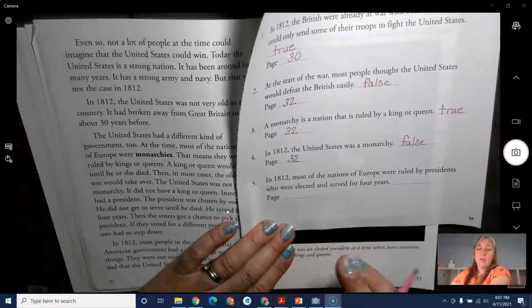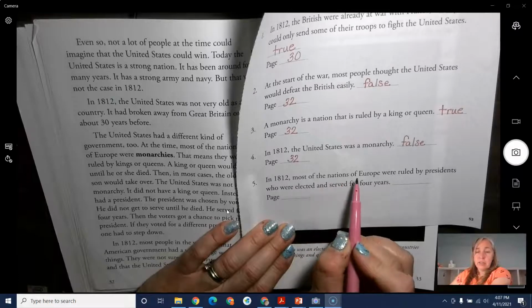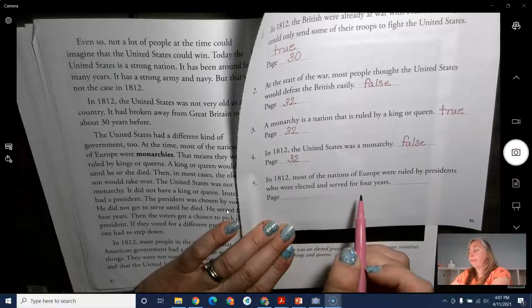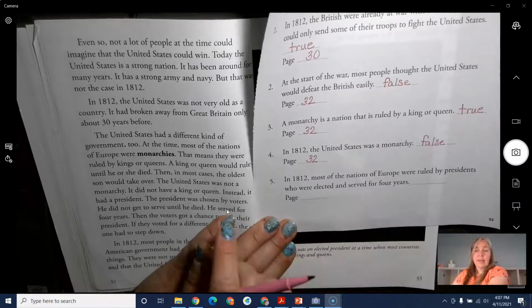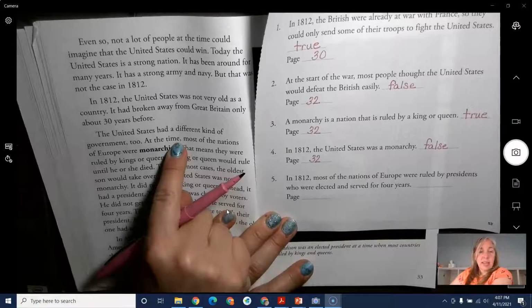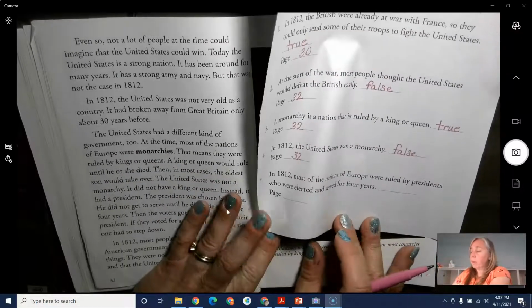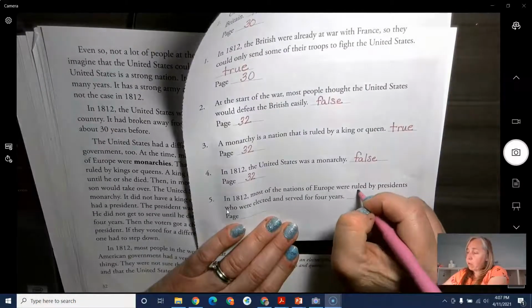And this one's also here. In 1812, most of the nations of Europe were ruled by presidents who were elected and served for 4 years. No. We just read that, right? Where did we read that? Yeah, it was up here. It says, at the time, most of the nations of Europe were monarchies. They were not ruled by presidents. They were ruled by kings and queens. So we're going to put false.